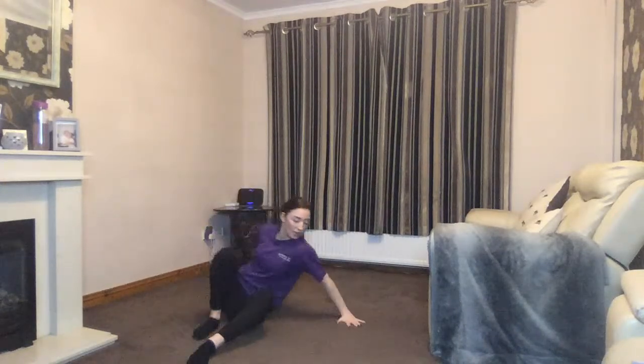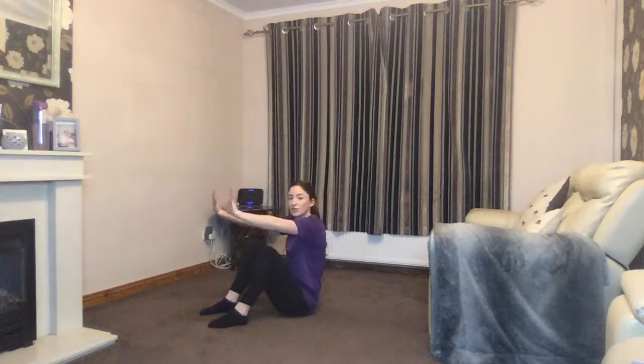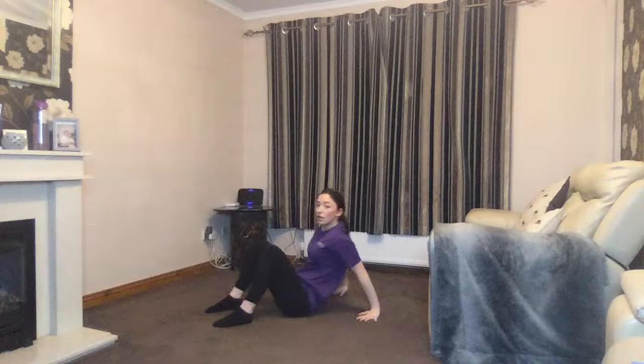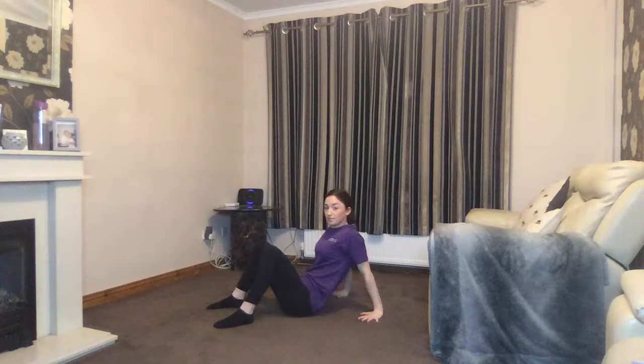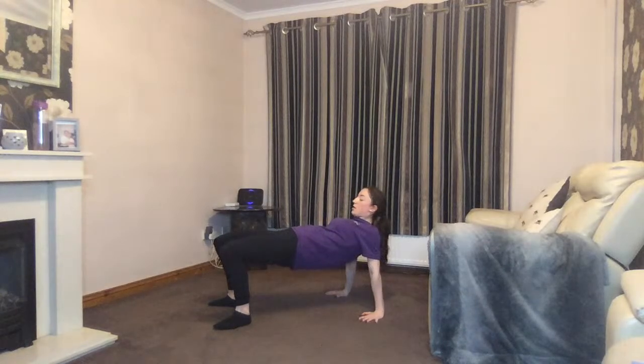Okay, now moving on, we're going to up it a little bit more. So I'm going to take my hands in front of me, place them by my feet, which is what we did last week in our back support. Slide your hands behind your bottom. And we're going to do the exact same as what we just did, but we're now balancing on our hands. And we're going to have super duper straight arms. All right, so you're going to lift your hips up as high as you can. Okay?